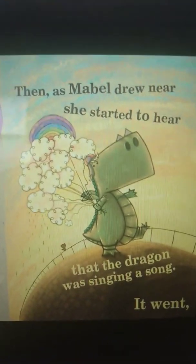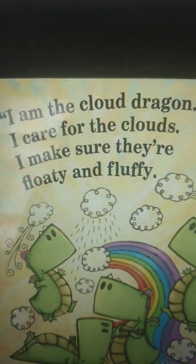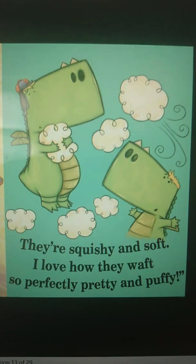Do you think he's a good dragon or a not so good dragon? Let's find out. "I am the Cloud Dragon. I care for the clouds. I make sure they're floaty and fluffy." He seems to be a friendly dragon. "They're squishy and soft. I love how they waft, so perfectly pretty and puffy."